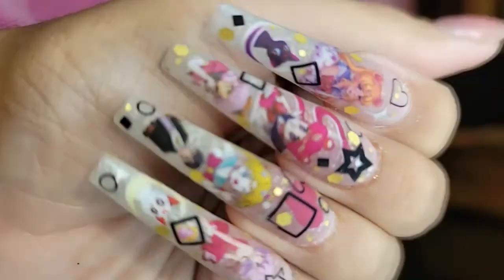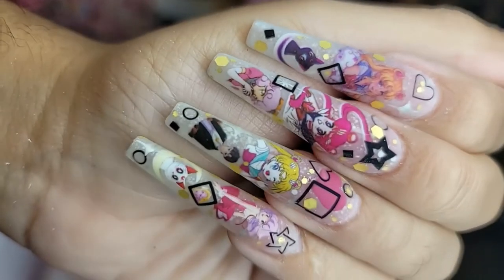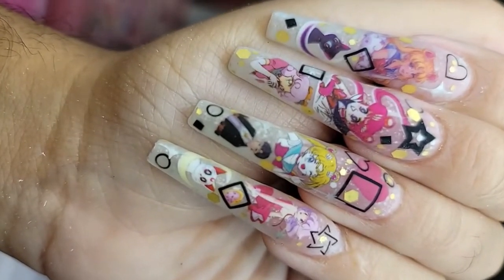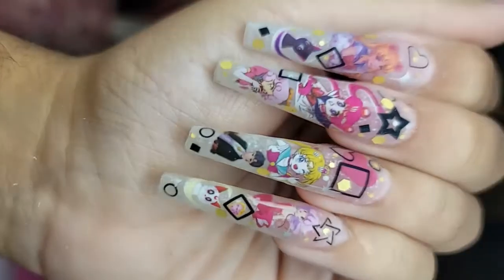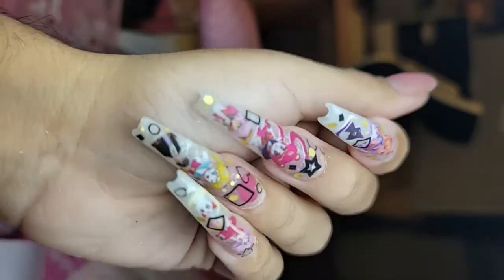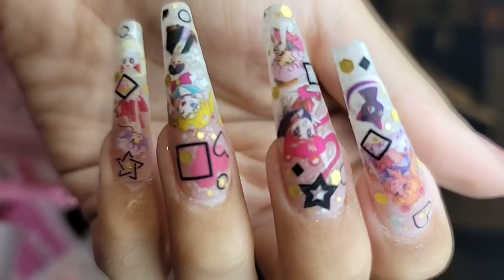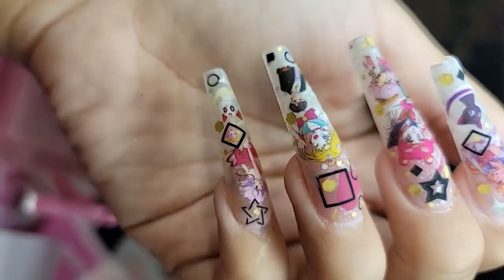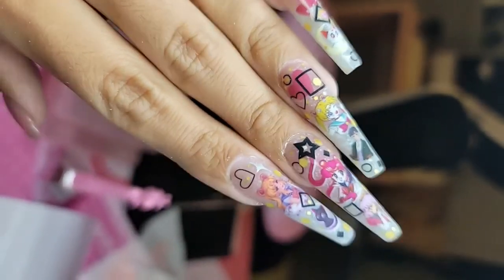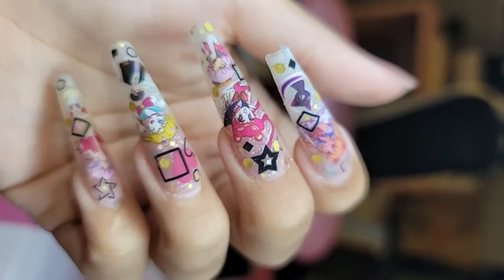Look at that detail, you guys. Focus camera. I mean, the stickers just melt into the nail. If this camera would focus. There we go. Beauty, love them, awesome, love, very cute, my daughter will love those.